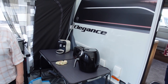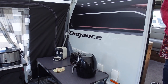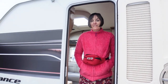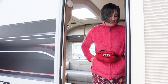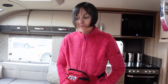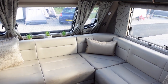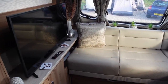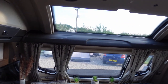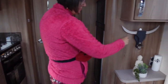Now this is a Swift Elegance 850. And it's hot off the press, is that right? Yeah, it's a week old. Wow. Now what do you think then, Sue? Fabulous. You're going to get a tour? I love the Buddha, it brings back memories. And look at the space in here. It's fabulous, isn't it? Look at that. Is it the Vegan TV? Yeah, I think it is, like Bob was looking at in the other one, wasn't it? Look at this makeup area. It's lovely, isn't it? Oh, it is lovely, yeah.